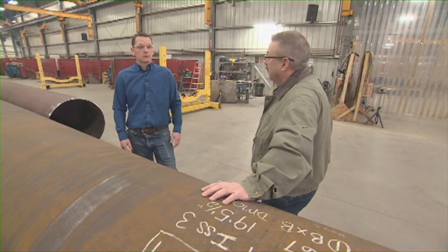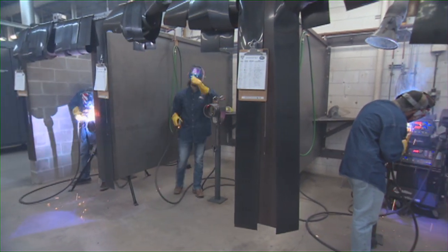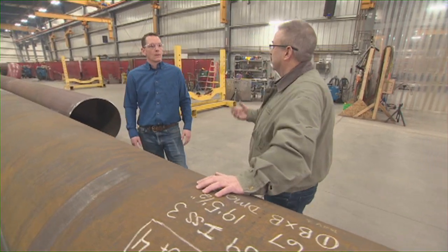Oh yeah, we're expecting growth into next year. Finding qualified welders and attracting talent to the industry is a big goal for the upcoming years. And I gotta believe the partnership you have with Local 400, that's really key to your success as well.